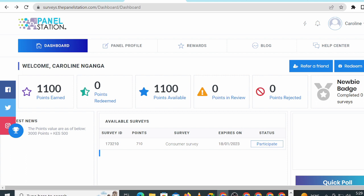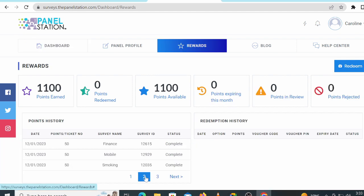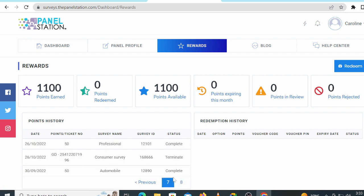On the left side, they have calculated the points value. So 3,000 points is equivalent to 500 Kenyan shillings. And if you calculate in dollars, 3,000 points is equivalent to $5. Now, reaching 3,000 points is not difficult because Panel Station pays from 50 points to 700 points per survey. So you can manage to hit the target even in a day, provided you have enough surveys available. Now guys, let me complete some surveys for you to get the idea of how it's done.